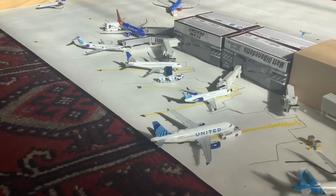And then finally back there, we have the custom Shapeways Custom United Express CRJ-700. This one came in from Denver, and we'll be heading back out there. So a lot of Denver flights in this United section, but a really beautiful lineup here.